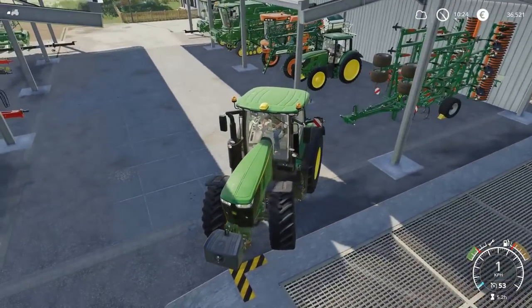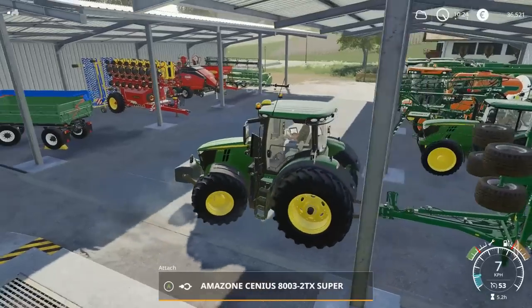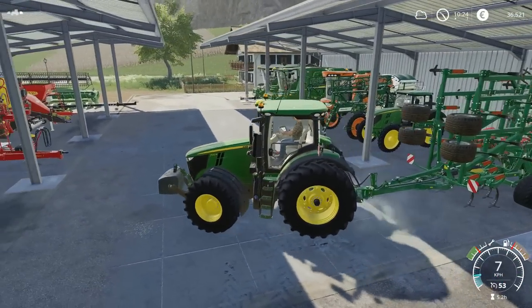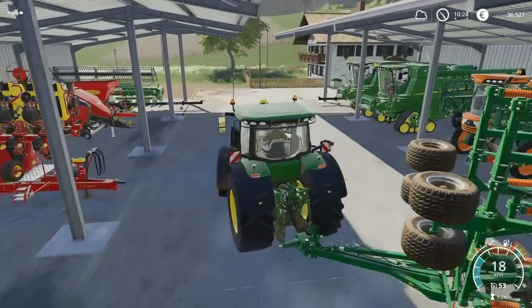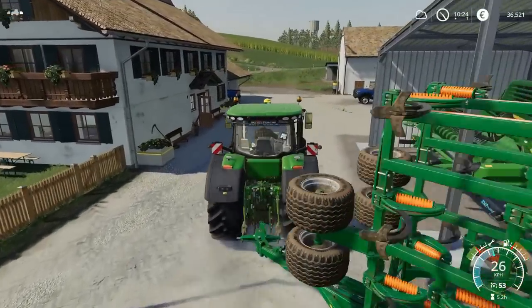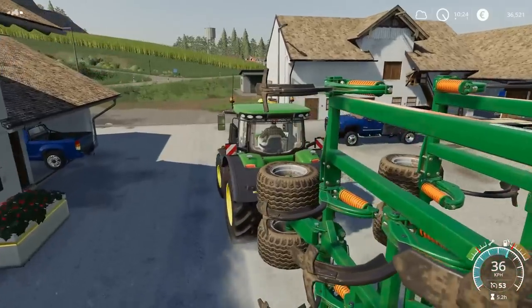We'll see here. We need to get this cultivator hooked up. Dude, I am digging this whole setup I got in here. I love this little implement area and equipment area. This is so cool in here. All right, so we're going to go take this all over there and get to work.